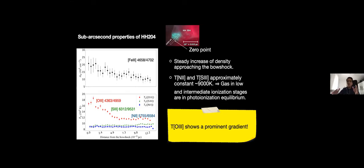Pixel by pixel, we also derive the temperature with nitrogen lines and with sulfur lines, which are approximately constant around 9,000 Kelvin. Since these ions are representative of the low and intermediate ionization stage, this implies that they are in photoionization equilibrium. However, something that is very interesting is that the temperature of oxygen 3, which is representative of the ions of high degree of ionization, shows a prominent gradient.